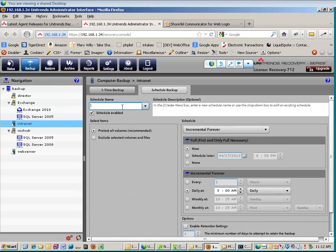Okay. Yep. With Linux, the bare metal is actually the file level backup. So you're not going to see that bare metal checkbox. Okay. Incremental forever. Cool. So I'm going to do 8 p.m. and daily.